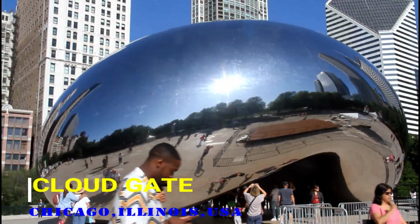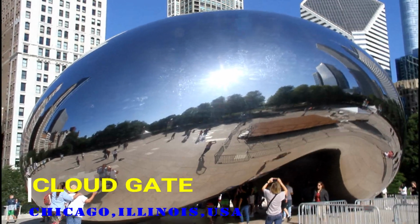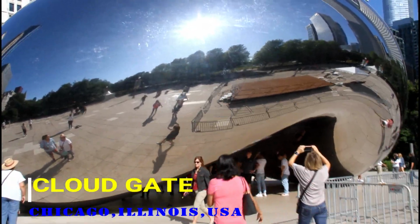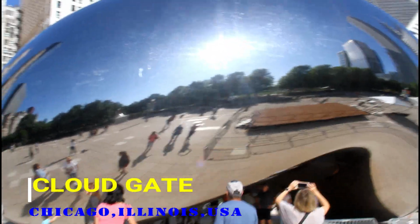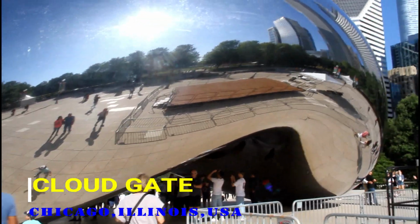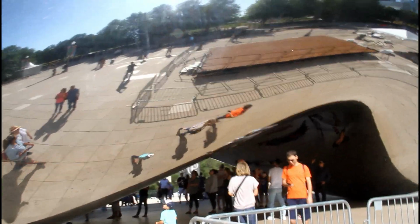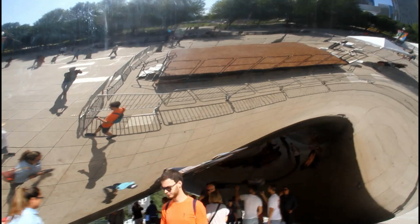This is a beautiful sculpture standing in the Millennium Park in the city of Chicago. This is designed by an Indian-born British artist, Anish Kapoor, and was dedicated in 2006. Since then, this sculpture attracts millions of tourists every year.